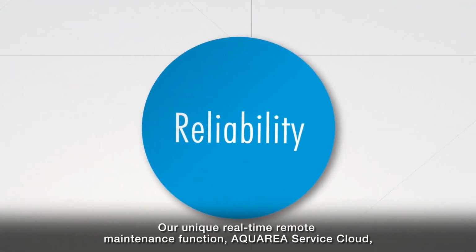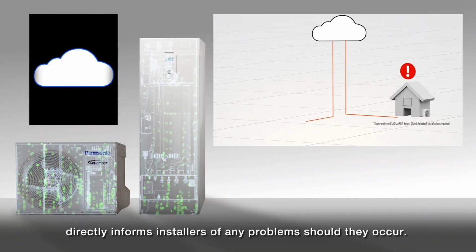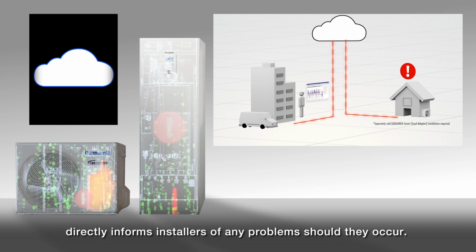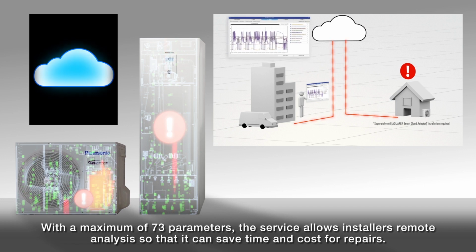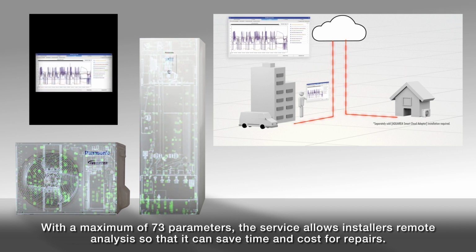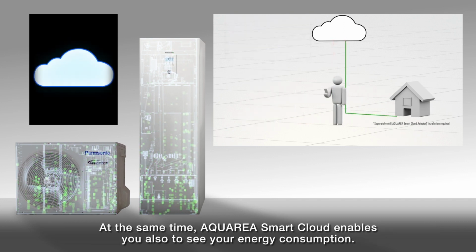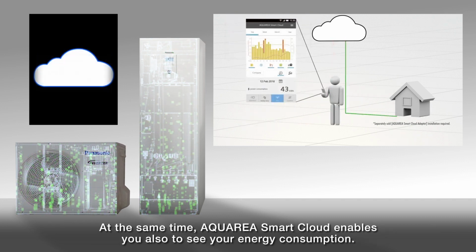Reliability. Our unique real-time remote maintenance function, Aquarea Service Cloud, directly informs installers of any problems should they occur. With a maximum of 73 parameters, the service allows installers remote analysis so that it can save time and cost for repairs. At the same time, Aquarea Smart Cloud enables you also to see your energy consumption.